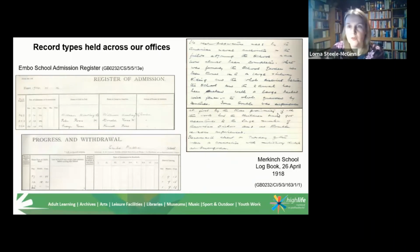So a very useful resource if you're trying to work out things such as a parent's name, or particularly that column where it shows a student leaving and going somewhere else or coming from somewhere might just give you a pointer to somewhere else to follow that path.